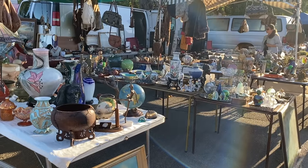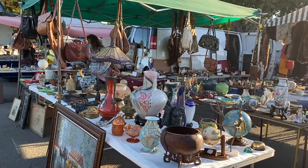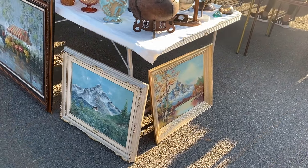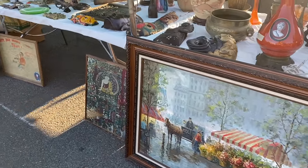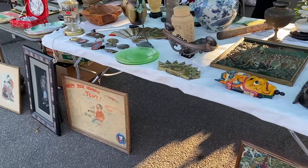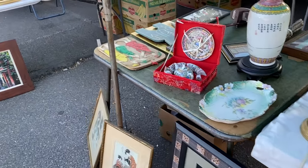This is one of my very favorite booths. It's usually packed with people, but today I just showed up at the right time and there's almost nobody here. So I'm gonna take you on a tour of the entire thing. It's always full because it's always packed with all kinds of different stuff. It's phenomenal. We're gonna look at every table.